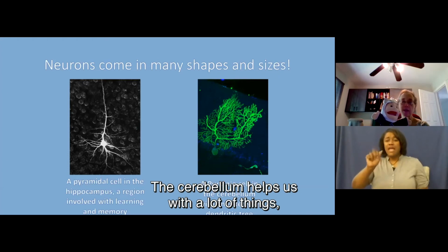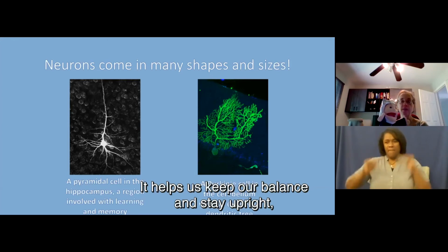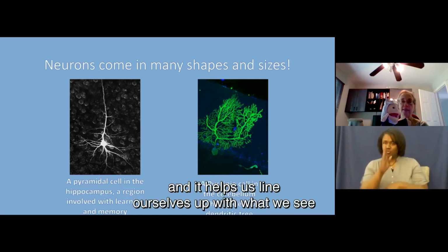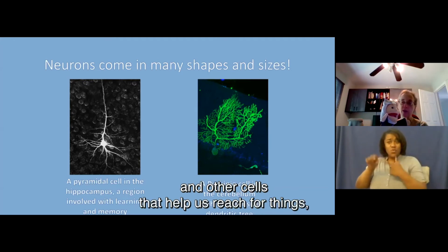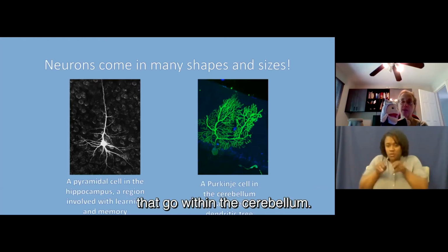And the cerebellum helps us with a lot of things, but probably the one people talk about the most is balance. It helps us keep our balance and stay upright, and it helps us walk in a straight line, and it helps us line ourselves up with what we see and what's all around us. And so it has to have branches that go to other cells that help us walk and other cells that help us reach for things. And so it has many, many, many short little branches that go within the cerebellum.